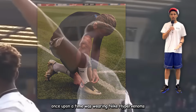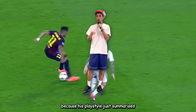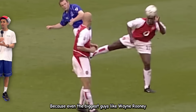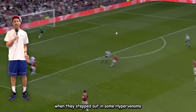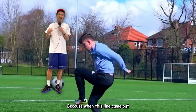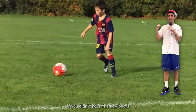Now during its breakout years, however, it was purely Neymar that had me wanting to buy Hypervenoms, because his playstyle just summarized what the boot meant. The boot featured modern enhancements to get the best out of your agility, precision, and speed. Because even the biggest guys like Wayne Rooney, who was holding a bit of weight, were looking agile when they stepped out in some Hypervenoms. And things got even better for Hypervenoms when they introduced the second pair with the sock. Because when this line came out, when you started seeing Hypervenoms with the incorporated sock, it was do or die. You were gonna get left in the dust if you didn't have the new boots.